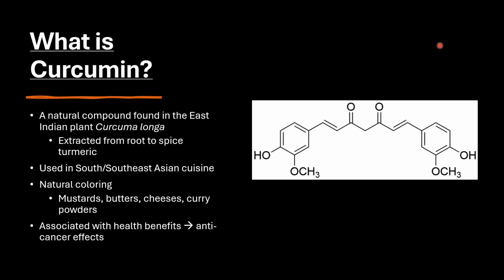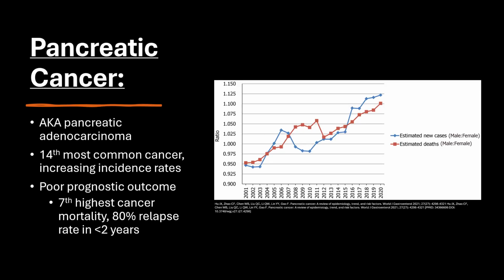And in this particular video, we're going to be looking at how it's associated with some health effects, but particularly how it might have some kind of anti-cancer effects. So you can see here that I have included an image of the compound itself of curcumin. So as far as the anti-cancer effects go, particularly we're going to be looking at pancreatic cancer.